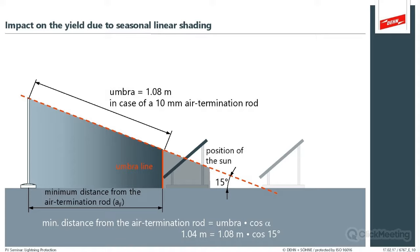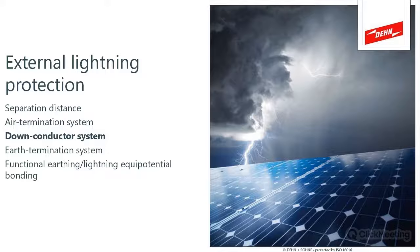So to sum it up, this is just a little picture or diagram, an illustration of the two different shadows. You can see on the left, you have the air termination rod, in this case a 10 millimeter air termination rod. And up until 1.08 meters, like I showed in the previous table, we have the umbra shadow and the umbra line. Anything after that is a diffused shadow and should not be a problem to the panels. Okay, so that's air termination rods and separation distance.